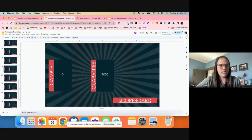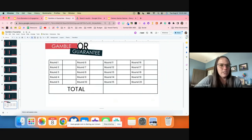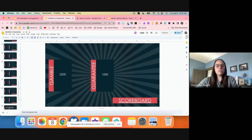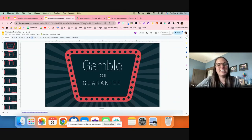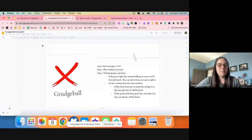The gamble, it changes. If you are a math teacher, you could change the points to fractions or decimals. And then when the students have to add it up, they're just practicing another skill if they're working on fractions or decimals. So that can be another way as well. Students love this game. They're really engaged and they love deciding what is behind the door when it comes to gambling.